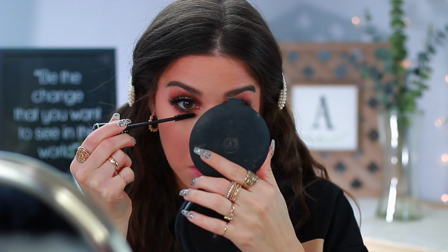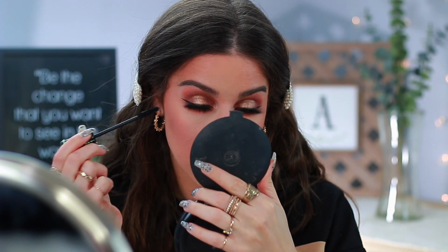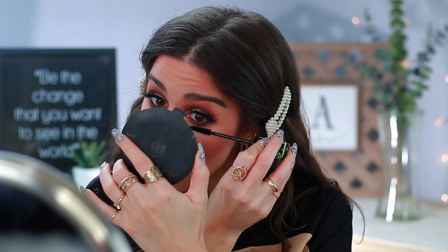Ooh. Little clumpy, not gonna lie, little clumpy, but that's some volume on them lower lashes. That is some intense mascara on those lower lashes. Can you see them?